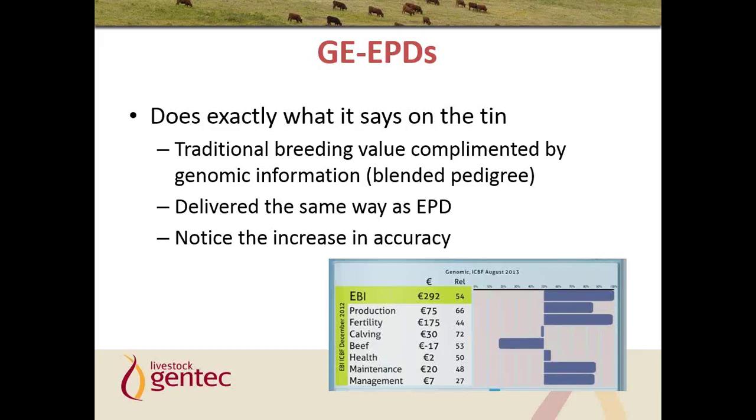And that's really looking at the pedigree structure at a genomic level and enhancing the accuracy, like getting a proper relationship between those animals at a genomic level, and giving back what we call a blended proof to the breeder. Now, this is delivered back in no different way than a traditional EPD.